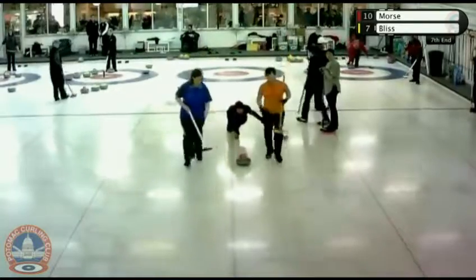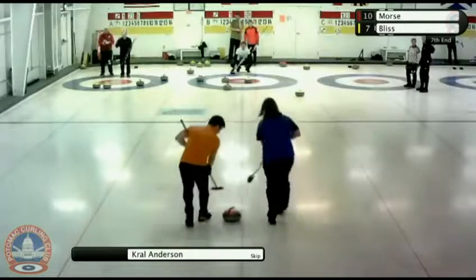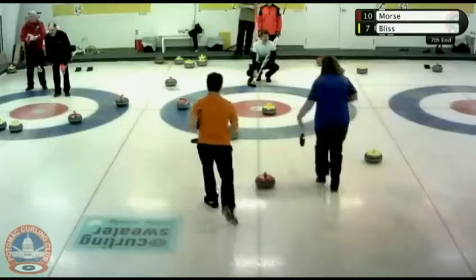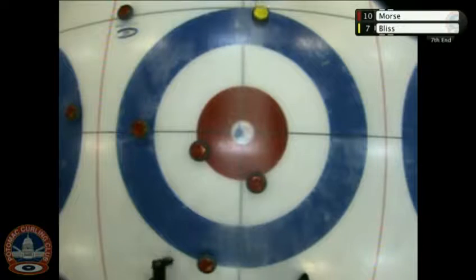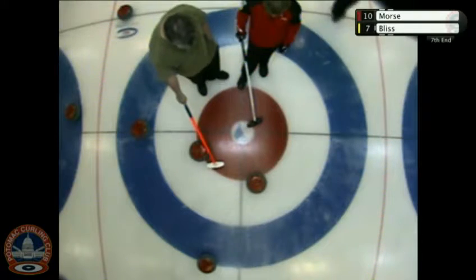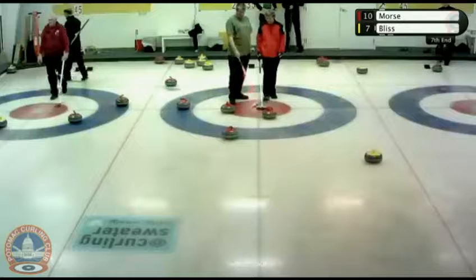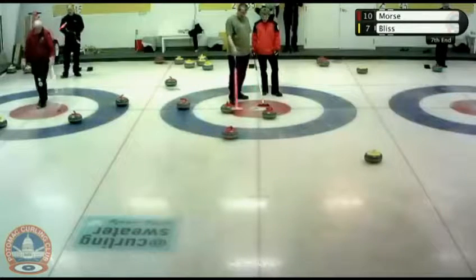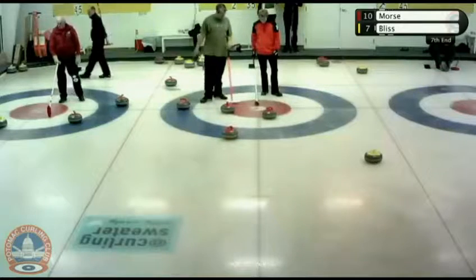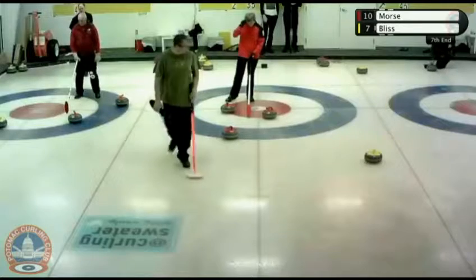Carl's rock, then take out the yellow. Basically any hit that takes the yellow out is good. Staying there, excellent shot. 4 rocks in the circles and 2 of them just biting the forefoot. Jake Bailey still has 2 of his rocks to throw, and Carl has 1 more.